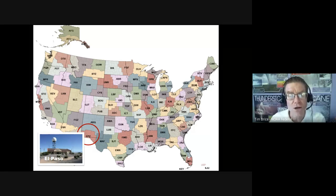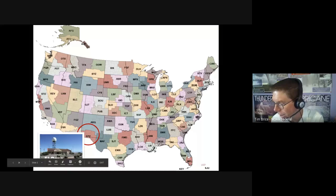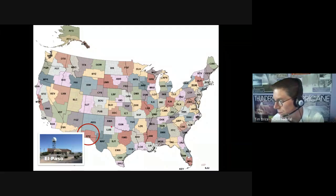There's over 120 weather offices all across the United States. This map represents each of those colors on the map represents a different weather office. Let me turn on my laser. Each weather office kind of focuses in on its own area of responsibility. So here's Amarillo's area of responsibility: the northern part of the Texas Panhandle and the Oklahoma Panhandle.